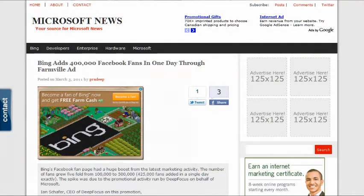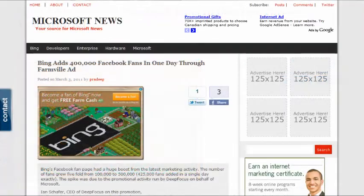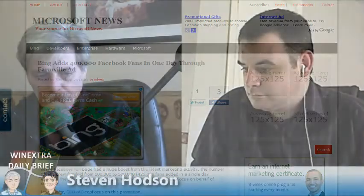What can we say? The last bit of news today, again, is Bing related. Apparently, Bing tried a little bit of an experiment where they had a promotion on Farmville in Facebook. They sent out an update: Any Farmville fans out there, try using Bing to get the most out of your crops and animals. It links to a Bing search result for Farmville animals. The update drew 585 comments in 4 hours and 20,000 click-throughs.